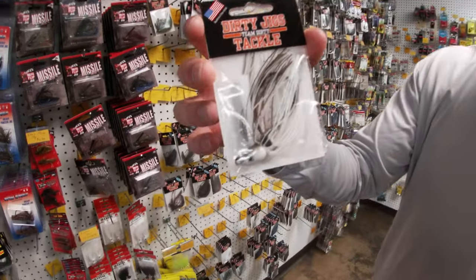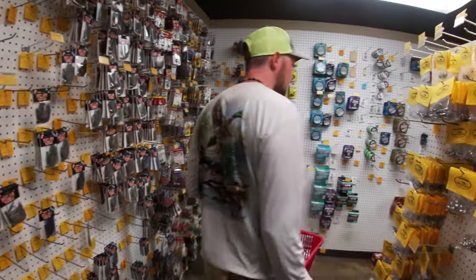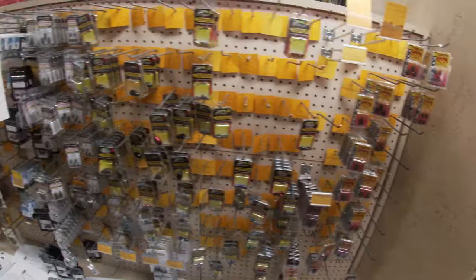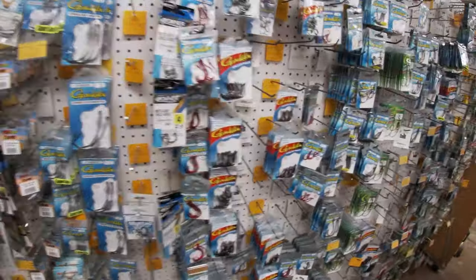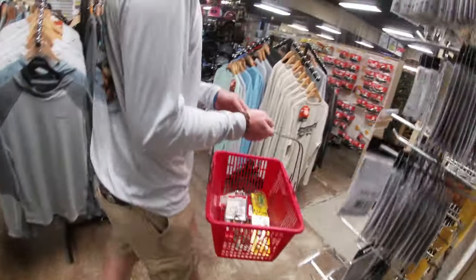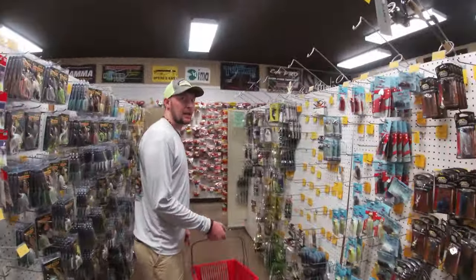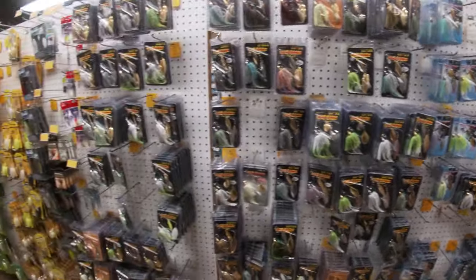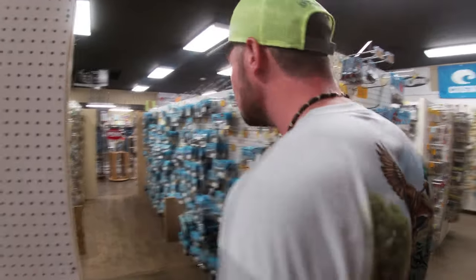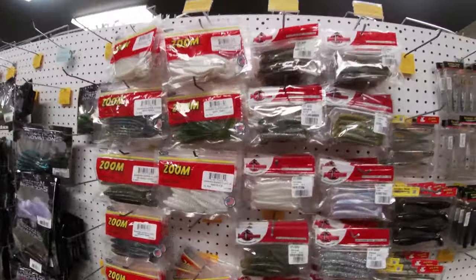Dirty jig swim jigs. That color right there too. Gizzard shad, half ounce. That's the one we're gonna go with. Some VMC HD swimbait bladed heads. Swimbaits. Tons of swimbaits to choose from too.